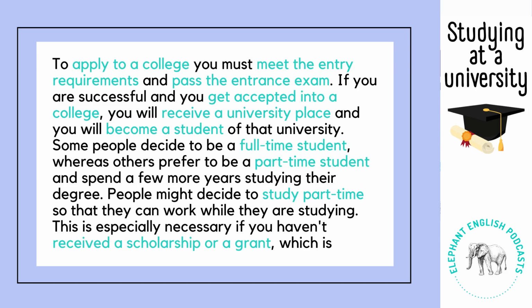To apply to a college, you must meet the entry requirements and pass the entrance exam. If you are successful and you get accepted into a college, you will receive a university place and you will become a student of that university.